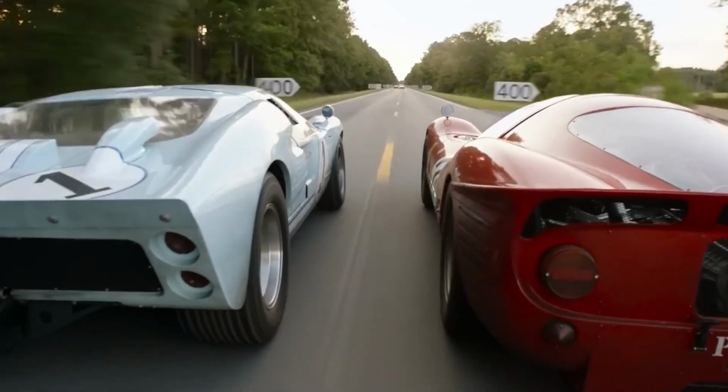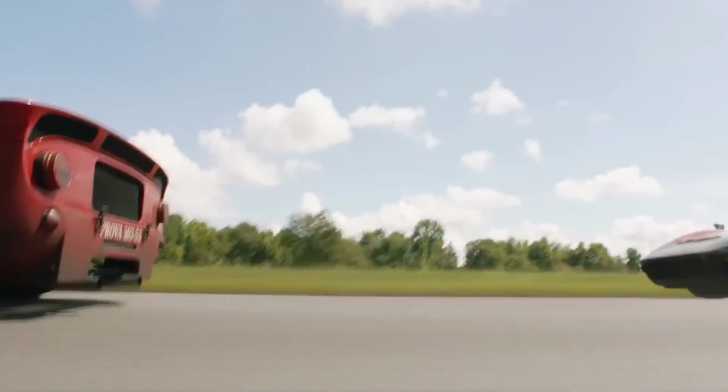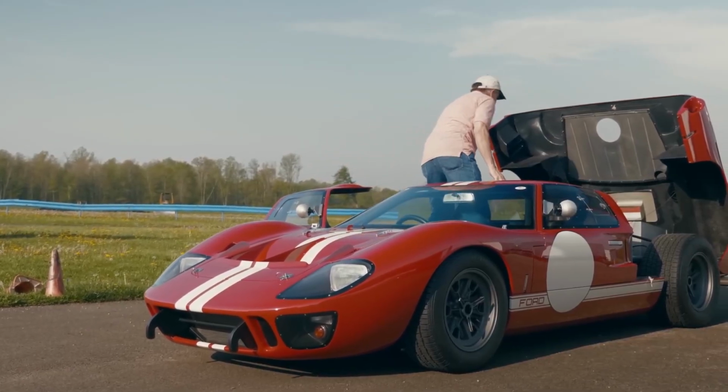After some tough early attempts, Ford didn't just win, they dominated, taking home the Le Mans trophy 3 years in a row and breaking Ferrari's streak. But did you know there was also a street-legal version of the GT40?